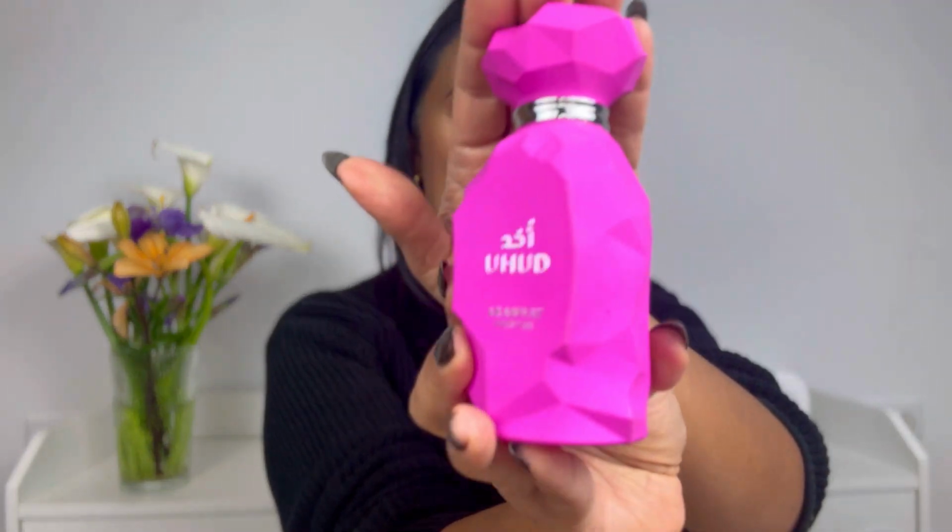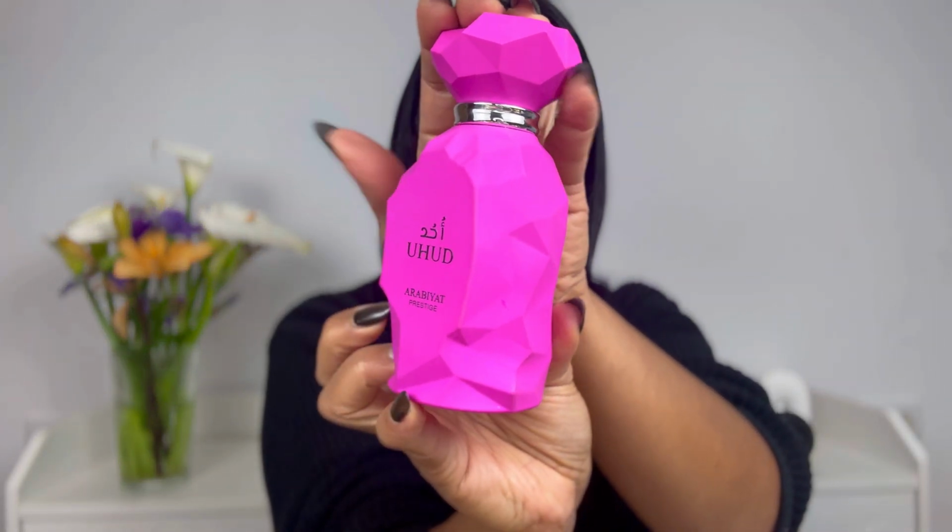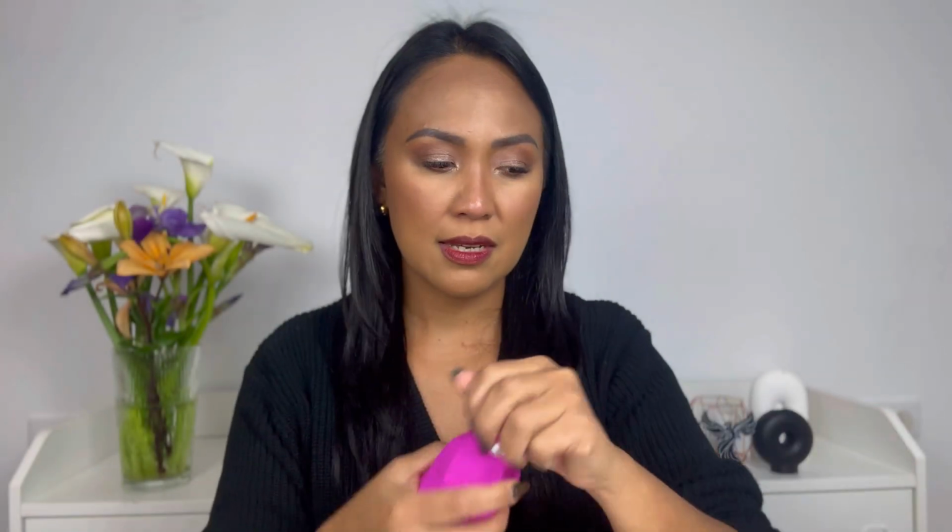Next up is another beautiful bottle, this time in fuchsia, and this is called Uhud. And guys, if you look at the bottle, it looks like very fruity and sweet berries kind of scent, right? But guys, it is not. The first time I tried these fragrances, I will say that this was my favorite out of all the perfumes that I've tried in Arabiyat's headquarters. However, as time goes by, my mind changed, and I will let you know which one is my favorite later on because I saved the best for last.